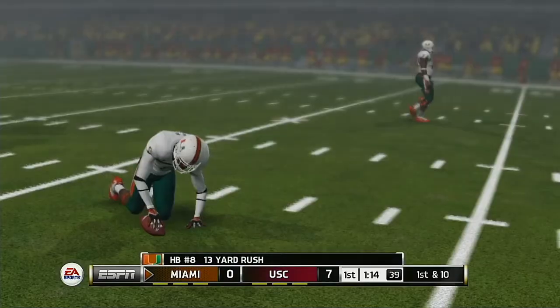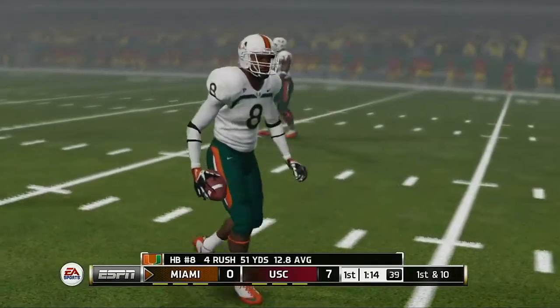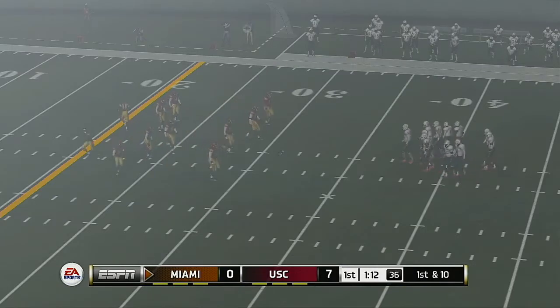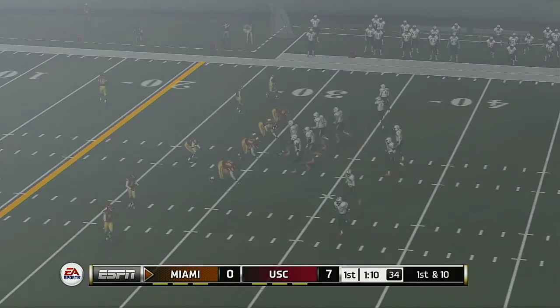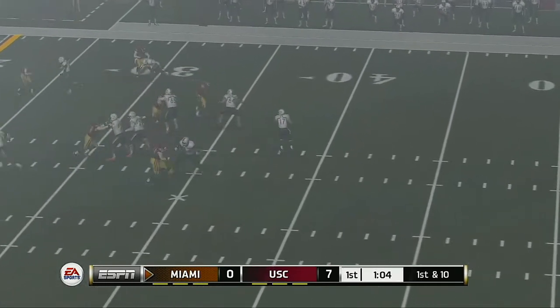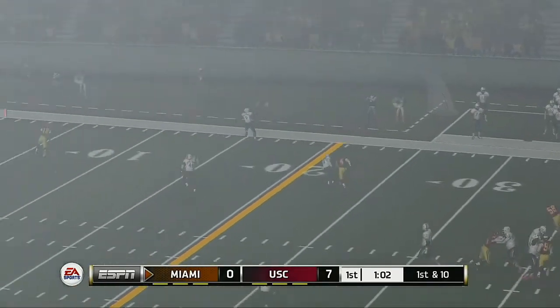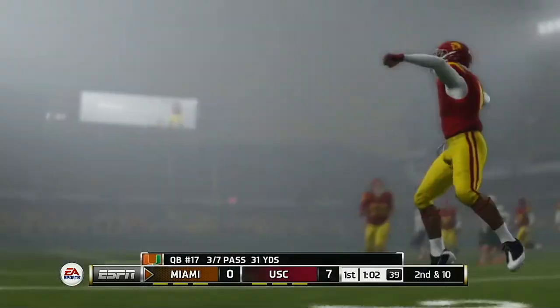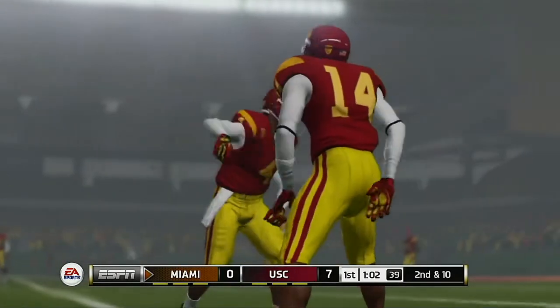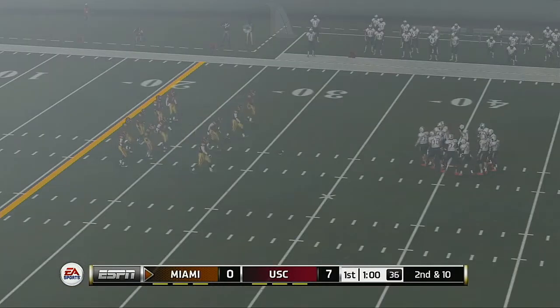He gets to about the 31-yard line. They're eating up a lot of field on this drive. I'm really impressed with their ball control. Throws incomplete, intended for his wideouts. That makes it second and 10.